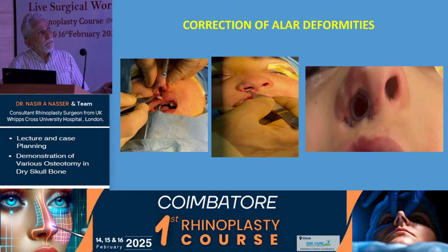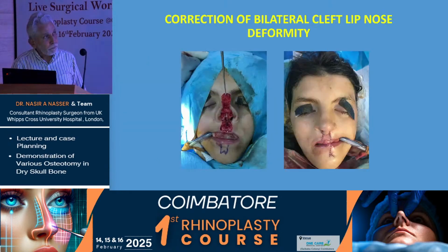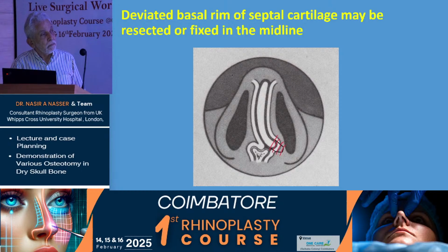Correction of alar defect. See, make a tunnel and you can create an absolute thing. But after you've done that, you need to put in a conformer for a little while. If you have a severe deformity, you can do an Abbe flap at the same time as you project the nose. Using the prolabial skin, you can make a new columella. That you must correct.